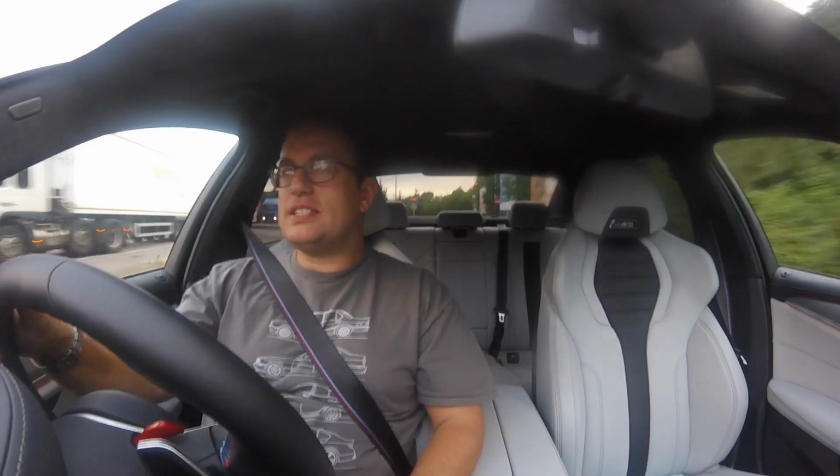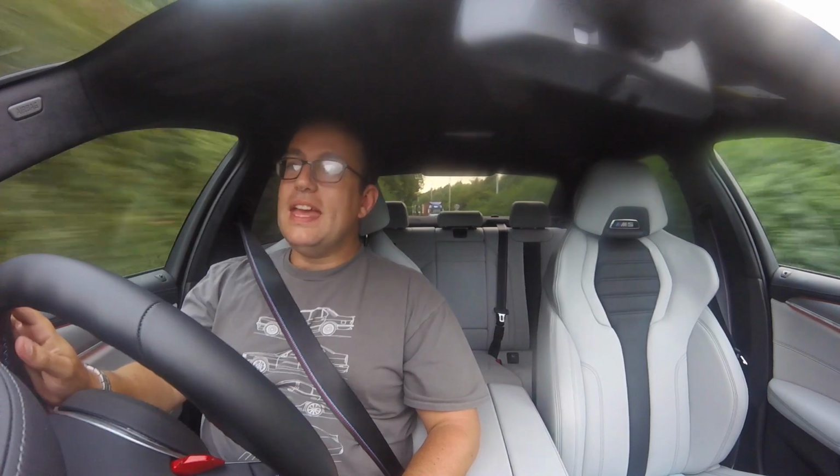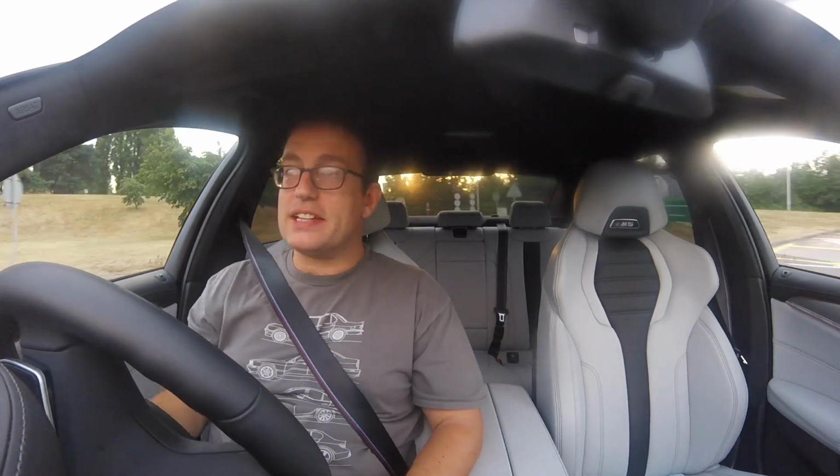A little bit of backstory about the car. This is not part of Thrifty's fleet. This is the only M5 that Thrifty have in the country. It's actually the chairman's car of Thrifty, and he is away on holiday. And Jonathan very kindly asked him if I could borrow it for the 24 hours, and he said yes.